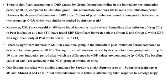There is significant attenuation in diastolic blood pressure caused by the dexmedetomidine group in the immediate post-intubation period compared to the clonidine group. This attenuation continues till 10 minutes post-intubation. However, the degree of attenuation in diastolic blood pressure after 15 minutes post-intubation is comparable between the two groups, which was similar to the study conducted by Sarkar et al. However, C. M. Suryavanshi et al. found in a contrasting study, from immediate infusion of drug to post-intubation at 1 minute, that systolic blood pressure was significant between group D and group C, while diastolic blood pressure was significant only at post-intubation at 1 minute.